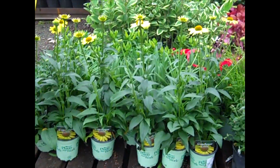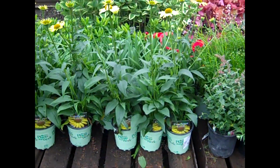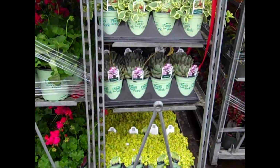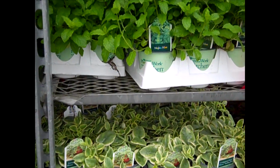Echinaceas are looking very nice here. This one happens to be Cleopatra. It's up a little bit taller than some, but they're all budded up. Now's the time to get them in. They're going to bloom on the lots. Hey, look at these. We've got Echeveria there looking really good. Nice succulents on this rack here.